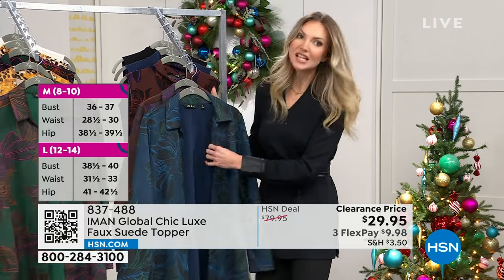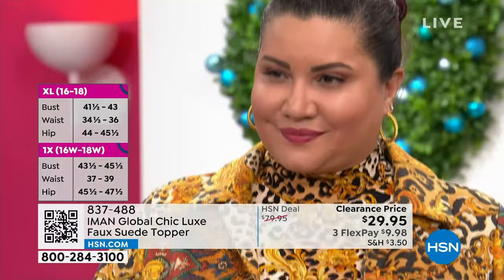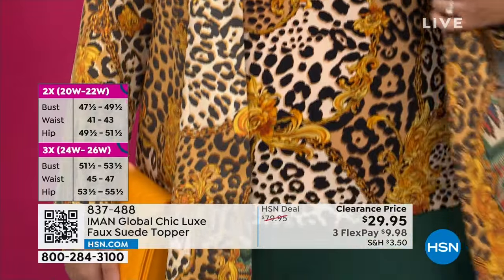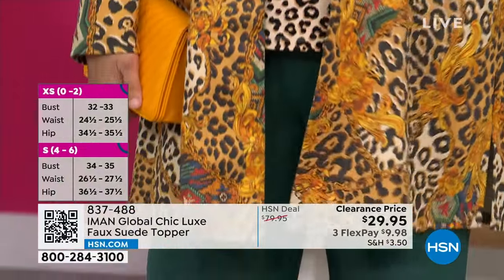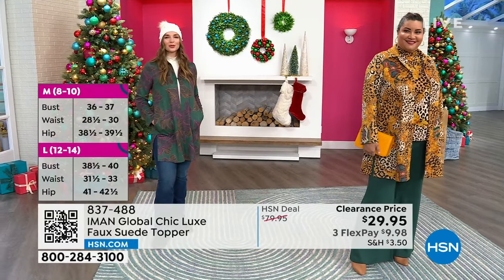It's a beautiful, strong, modern silhouette. You can see on the ladies, it's just an open column. You do have a little bit of a hook and eye on the front. If you wanted to close it, you absolutely can. You can throw a belt over this. It's got pockets. You can see the gorgeous side slits on there, so you've got beautiful movement.